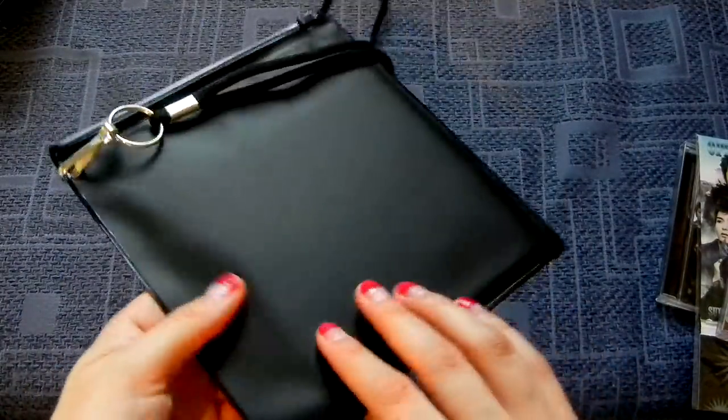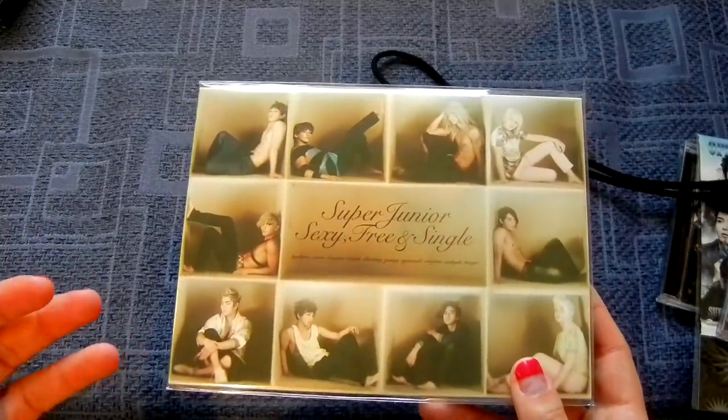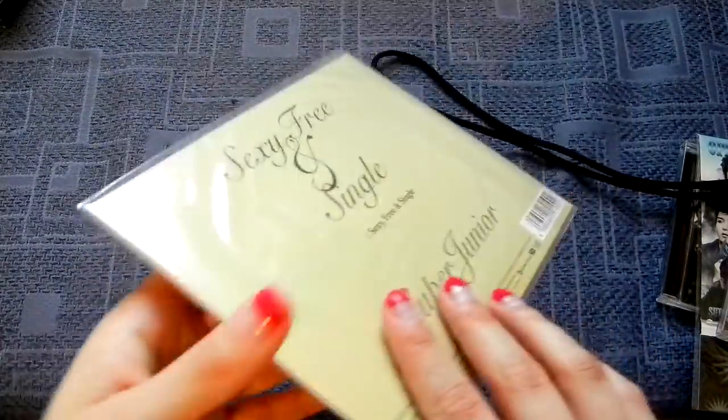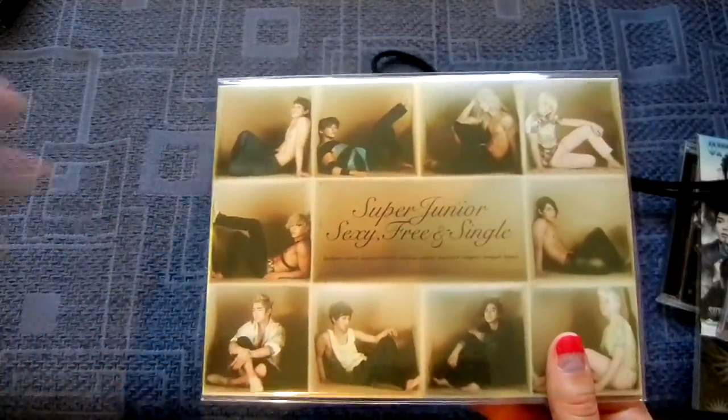Sexy, Free and Single Japan single, CD only version. AF Japan version. And they had a fan event in Japan that time, so of course there's a cardboard version, so it's not a concert but an event version. Again, like, yeah, kind of strange. I just got used to these and I just expect them.